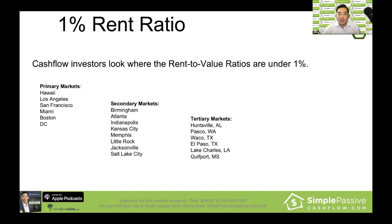So I invest in secondary and tertiary markets, and there are some good examples of what those are. You can go by population size a little bit, but there's no hard and fast rule on these primary, secondary, and tertiary markets. Some other places that are outliers are like Tacoma, Washington. You would think it's not Seattle, but because it's so close in proximity to Seattle, it's essentially a poor man's primary market.